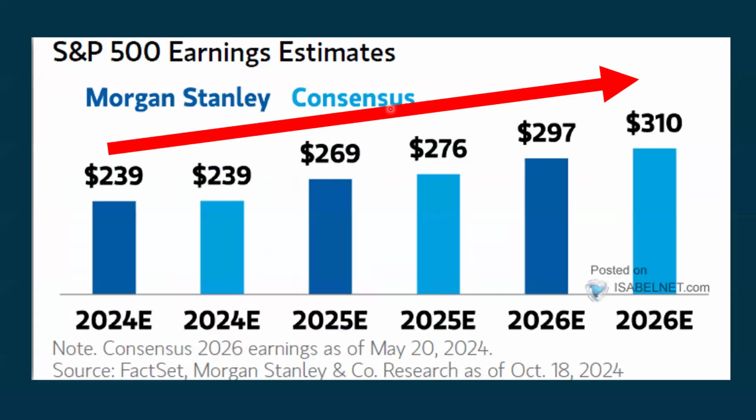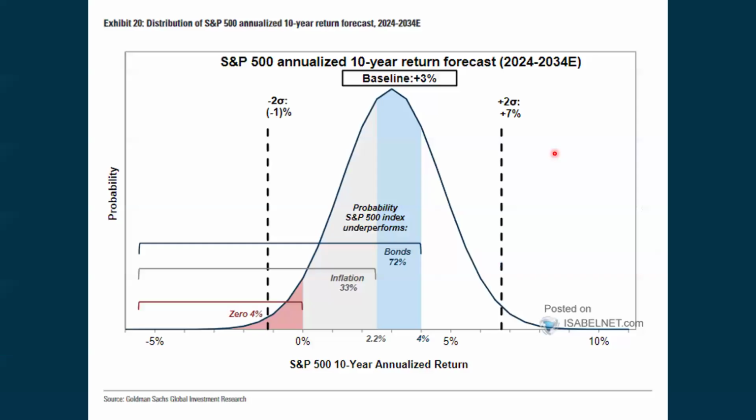So the takeaway from this chart, as I seem to say every week, is that whether you're Morgan Stanley or looking out into the future, we're seeing everything going up and to the right as far as earnings, and that's what drives stock prices. Then we look at the distribution of the S&P 500 annualized. It's the 10-year return, they're expecting it to be from 2024 right now, going out 10 years from now. And this is all probability. We don't really know what's going to happen, but if we stick to about normal, we would be right around 3% here. But this is all probability and it's subject to change very easily.